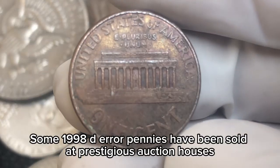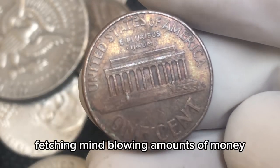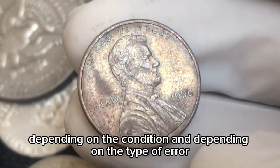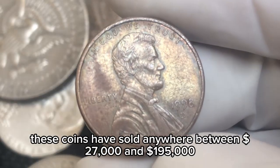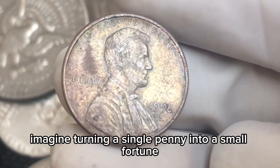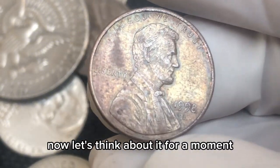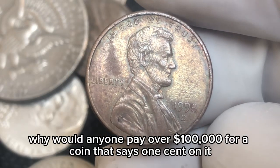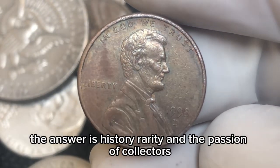Some 1998 D error pennies have been sold at prestigious auction houses, fetching mind-blowing amounts of money. Depending on the condition and depending on the type of error, these coins have sold anywhere between $27,000 and $195,000. Imagine turning a single penny into a small fortune. Now that's the kind of story that makes your jaw drop. Let's think about it for a moment. Why would anyone pay over $100,000 for a coin that says 1 cent on it? The answer is history, rarity, and the passion of collectors.